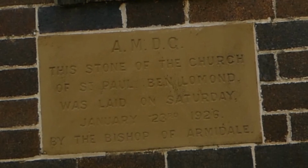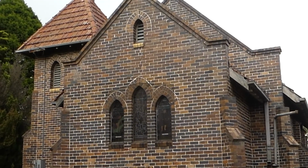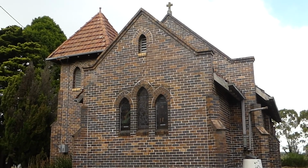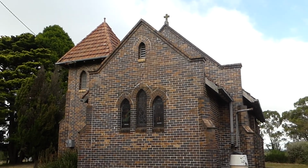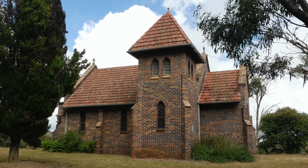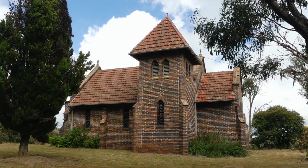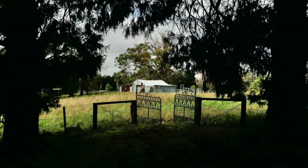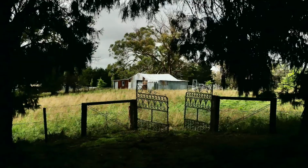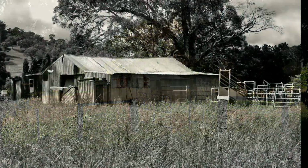It is St. Paul's Anglican Church, and the first stone was laid in January 1926. The church is of a Gothic style and has a fascinating bell tower with a roof the shape of a pyramid. Ben Lomond was established during the early 1860s and it has a population of 152.